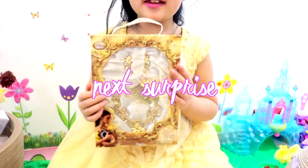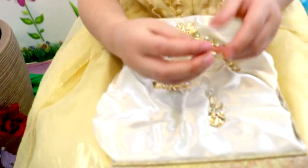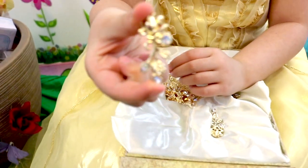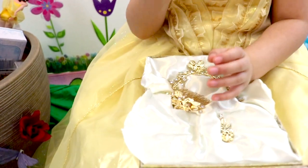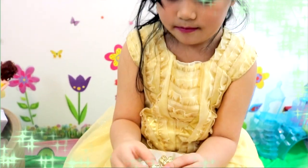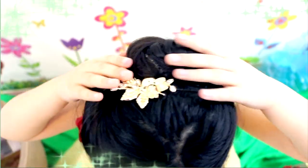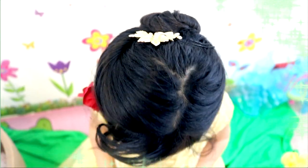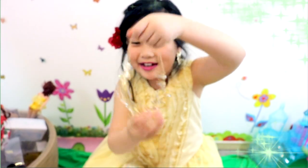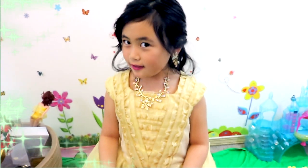Ooh, it's a jewelry set. It looks so beautiful. I'm gonna try them on. Here's the rose earring. You gotta put it on. Here's the other earring. Okay, look, put it on me. Clip on me. Do you see what it looks like? I'm going to put the necklace on. This is what I look like with all the accessories.